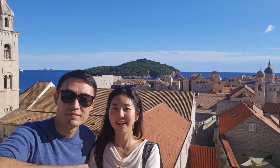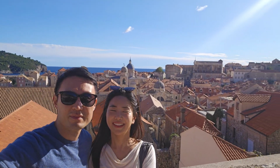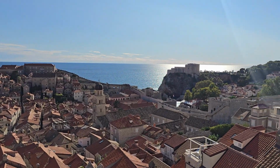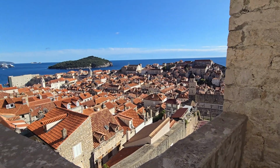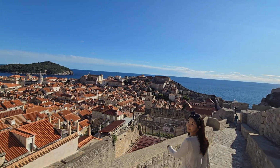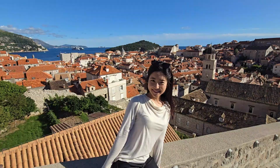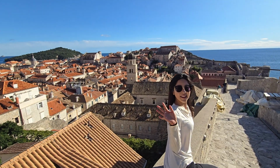Jin especially loved the 2-hour walk up here, soaking in the stunning views of the city, fortress, and surrounding sea. While the 35 euro entry isn't cheap, the experience is absolutely worth it.